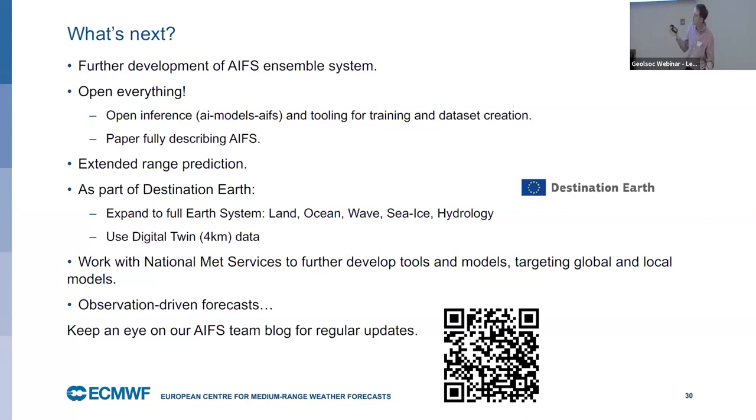And then as I was talking to a few people in the coffee break, for me, extended range prediction is a really exciting avenue to push forward. So there's room there to push the envelope of scale in week 3, 4, week 5, 6 predictions with these approaches, once you start to incorporate some of the slower processes in the system, once you incorporate oceans, land, sea ice into that. And as part of Destination Earth, which is the EU flagship enterprise, we're going to be looking to do exactly that. So build components of this model for these different parts of the Earth system so we can really move towards a machine learning digital twin.